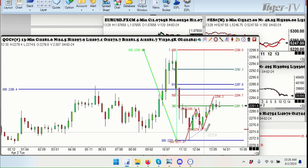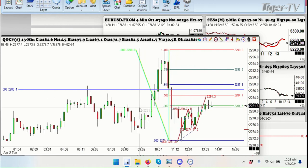How much of a correction? No one knows that, but what we're worried about is how much we have to risk to see where we are during that time. Now, we're going to have to take a break here.